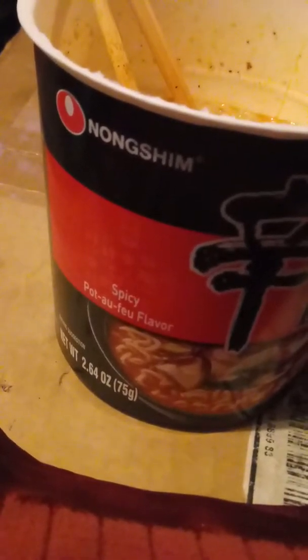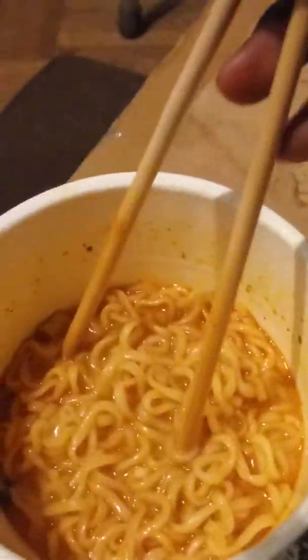Let me see, what was this supposed to be called? Yeah, it says spicy. Oh my god, sorry y'all. Spicy pot au feu flavor. So that's what that is. And honestly, it's delicious, just like I would expect.